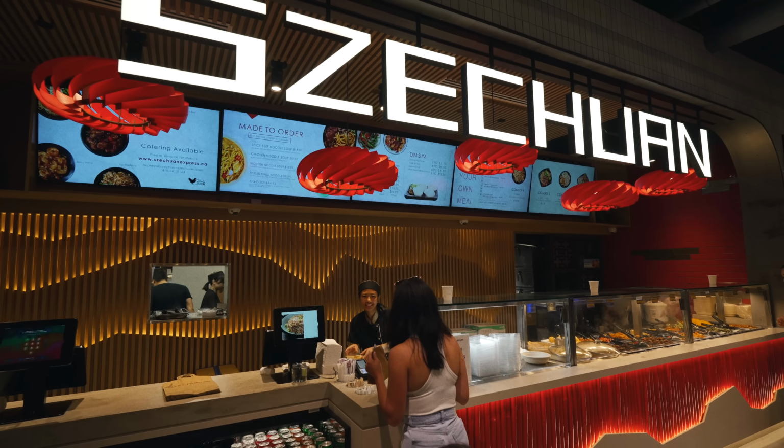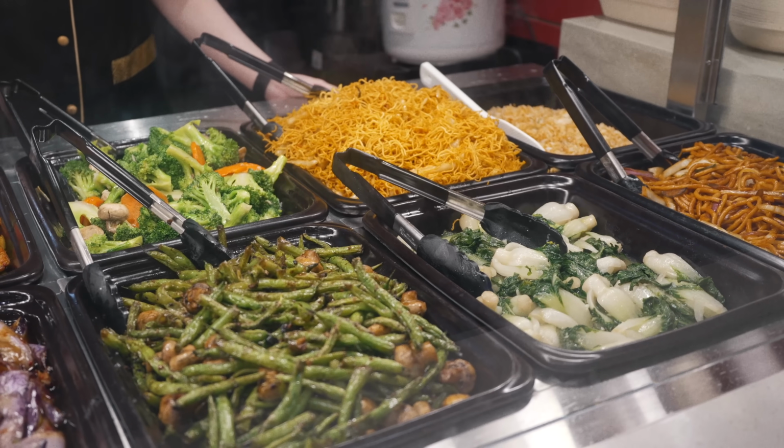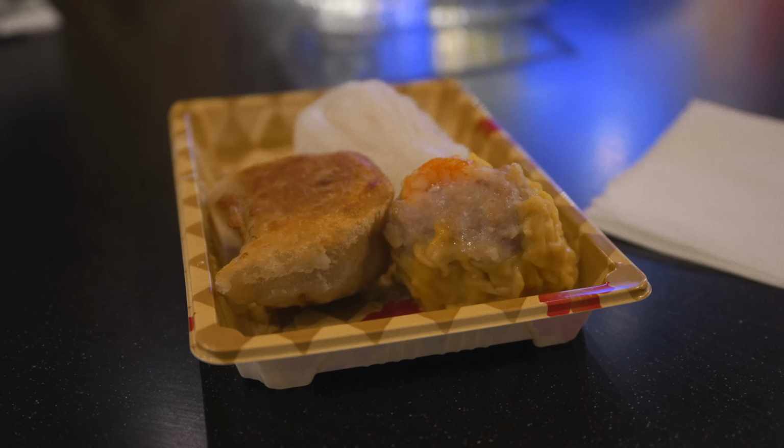We also ordered dumplings from Szechuan. I really liked the pork dumpling. You can find Szechuan in mall food courts, by the way. I learned that after eating there. I could have just gone to Sherway Mall for the same thing.